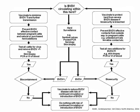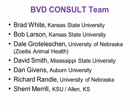So this is the BVD consult team. A couple of us from K-State, Dale Grotelueschen, Dave Smith, Dan Gibbons, Richard Randall, and then Sherry Merrill. And I would say that I'm pretty pleased with this group as far as their level of expertise, but we were building on the shoulders of other people's work and the body of research that was out there in this area.